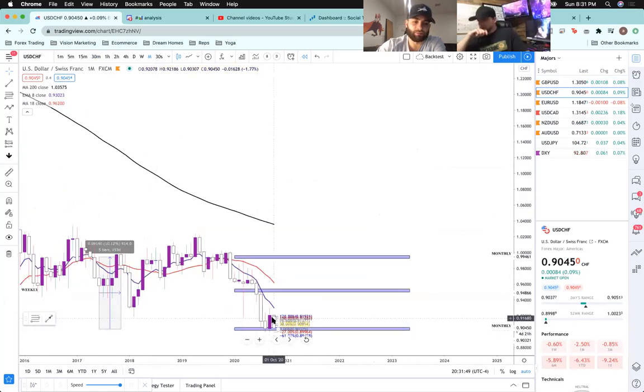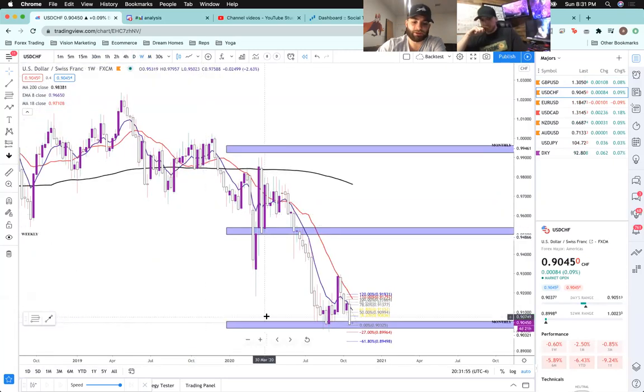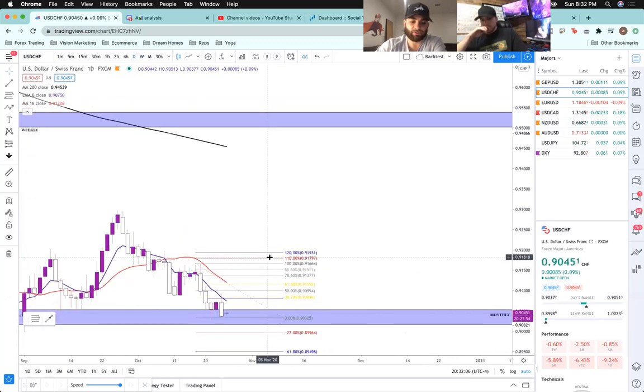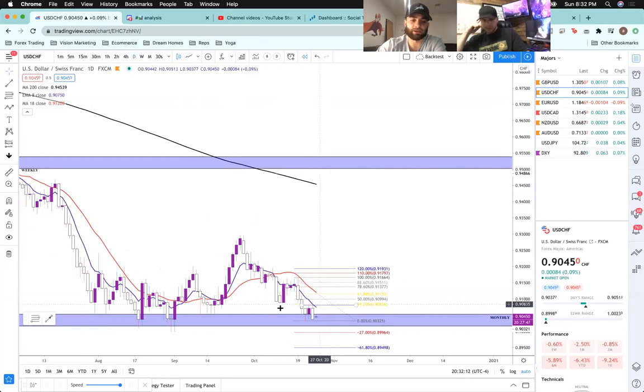But we did form a bullish engulfing at this level here. So this did become a level of support down here. Last time it came back in this blue area, buyers stepped in and took this thing to the upside, shot us up. So is that going to happen again? What would need to happen for that? Based on price action, what would need to start to happen for that to come into play?